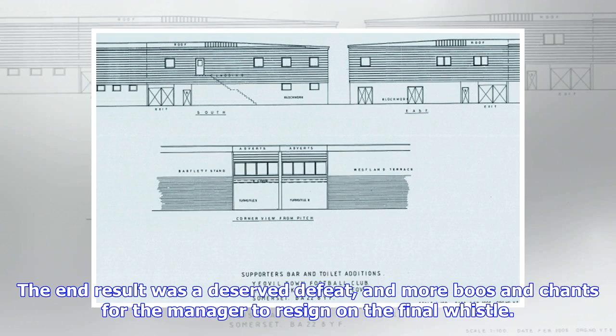The end result was a deserved defeat, and more boos and chants for the manager to resign on the final whistle.